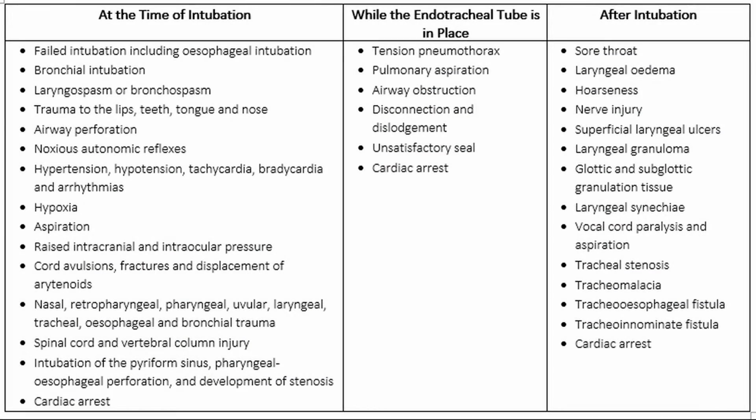Furthermore, a post-intubation debrief should be conducted as soon as possible after the event. This identifies technical and human factors that could be addressed to improve safety of future intubations. Complications can occur at any time during, whilst in situ, or after extubation.